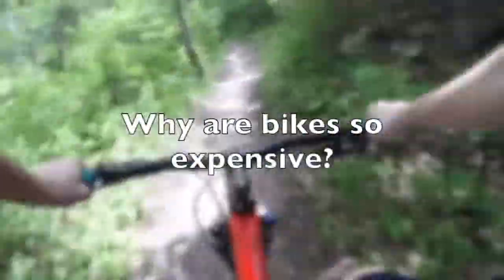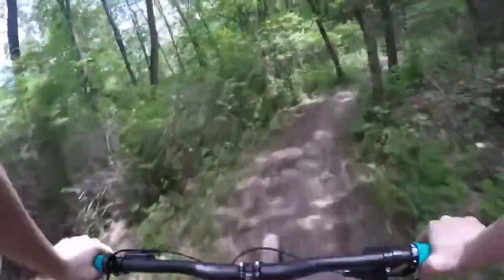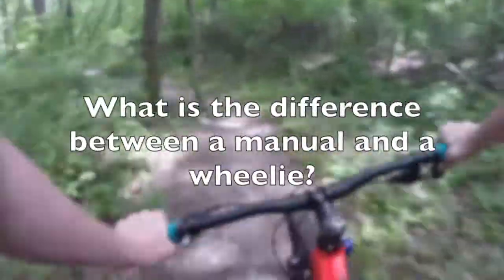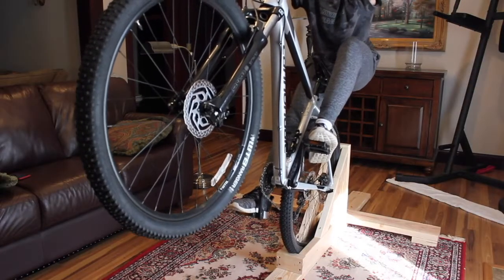Why are mountain bikes so expensive? Hours upon hours of research and development are put into them. They have quality components, and they aren't mass-produced like cars are. What is the difference between a manual and a wheelie? A manual is where you keep the front wheel up without pedaling. A wheelie is more pedal-assisted.